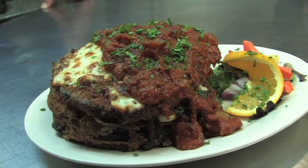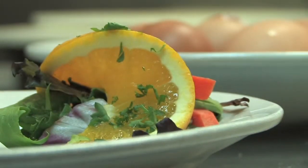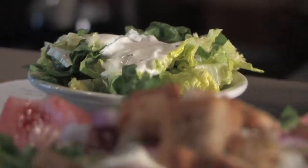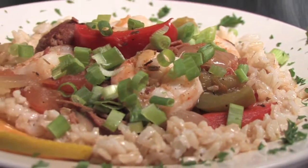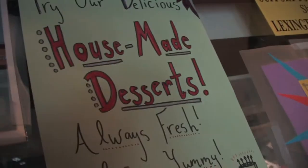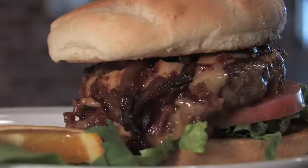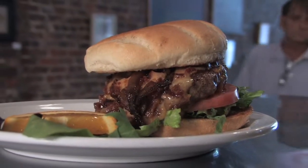We'll also get the secrets to their deconstructed vegetarian lasagna. Healthy, hearty, and easy to do at home. And that's what we're looking for. The salads at Alfalfa won't leave you hungry. And the shrimp and grits are some of the tastiest in town. There are plenty of sweet treats too, all made in-house. And it all looks amazing. Everything does here, from your burgers to your vegetarian dishes. The burgers are made with local beef and local bacon, and they're stacked with goodness.